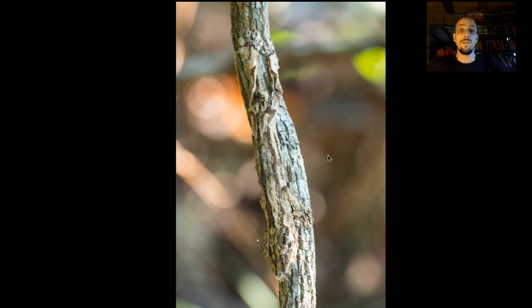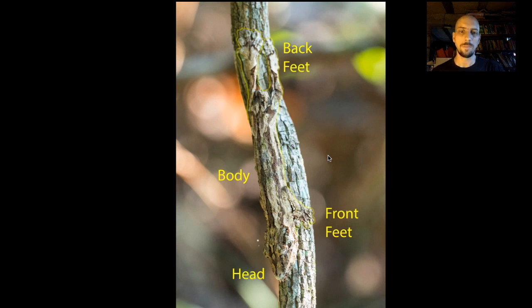Andasi Bay is a good place to see one of the world's best camouflaged animals. I wonder if you can actually see it. The frame is basically full with this animal, but people really struggle to see these. This might make it a bit easier.